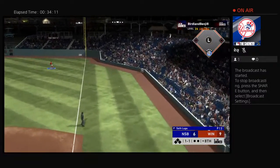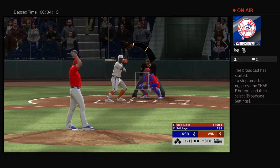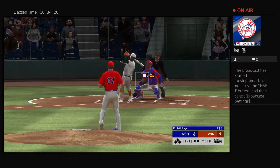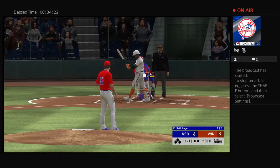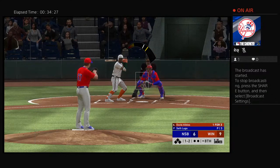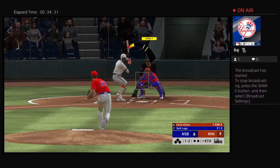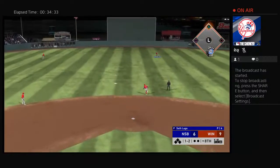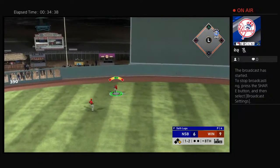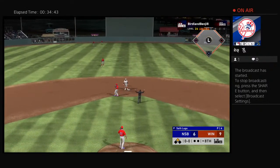Hit hard to the right side. Foul. Now the 1-1 pitch. Count moves to a ball and 2 strikes now. The 1-2. Into center field, line drive base hit. And he is into second base with a leadoff double.